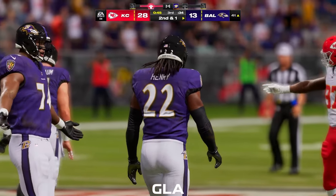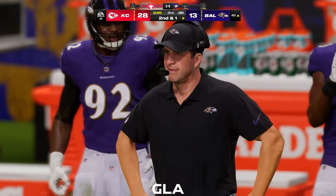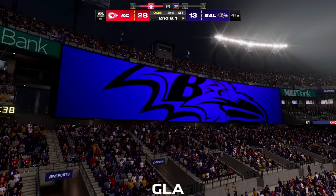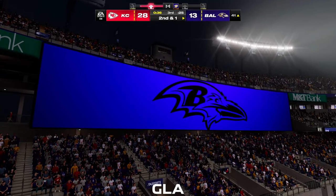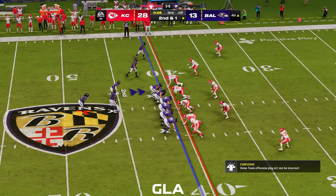The 71 yards rushing for him now in the ball game. They've been running it well all game, and why not? The big guys up front, they're just having a ball, creating monster holes for their guys to run through. And from the 41, this is 2nd and 1 yard.